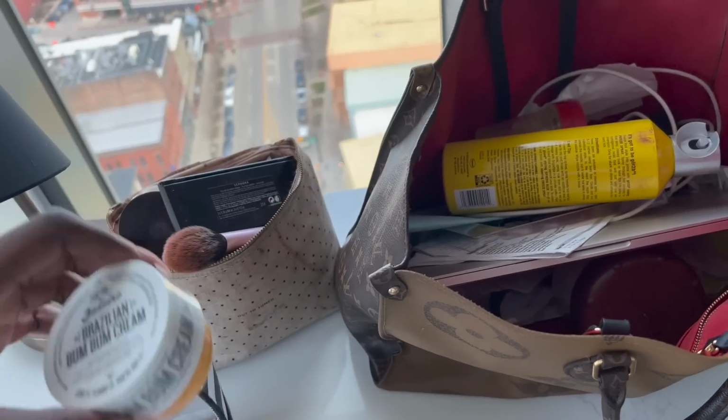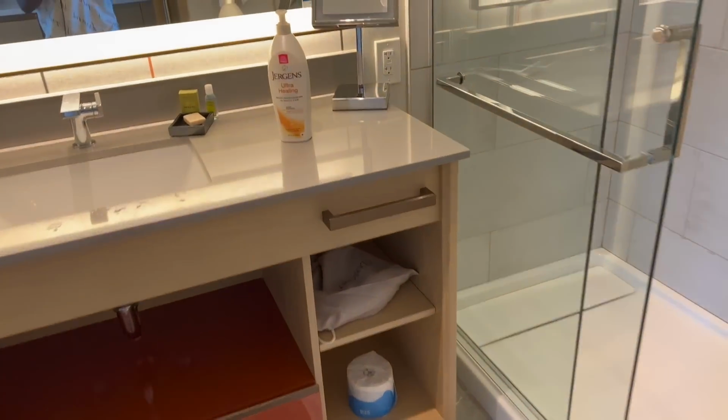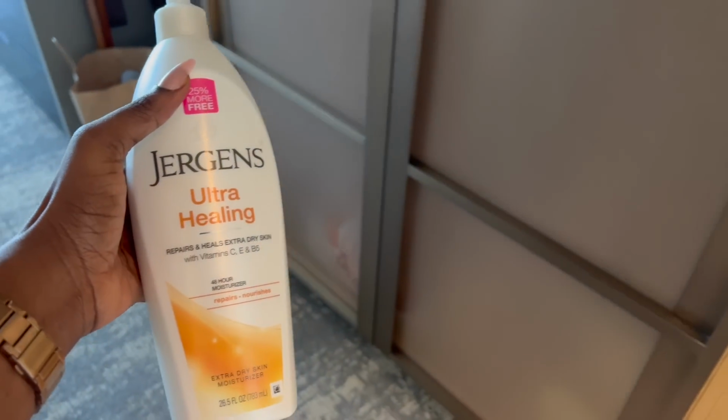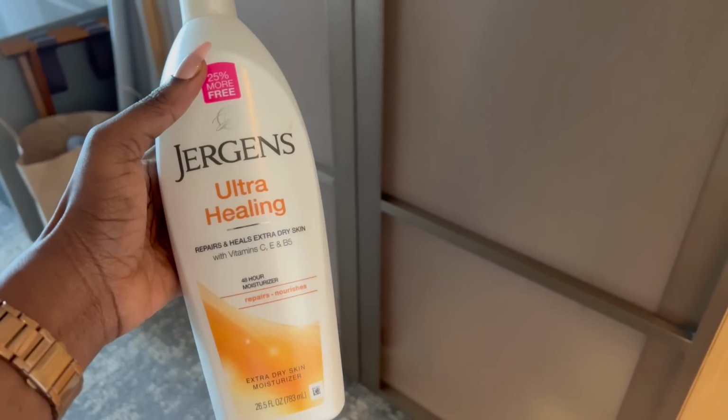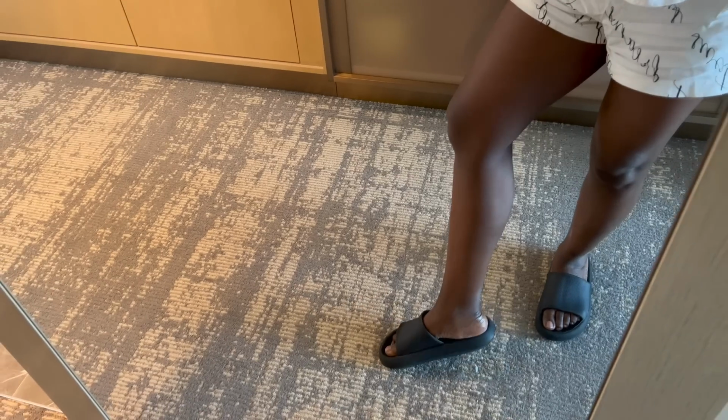I use my lotion. Let me show you all my lotion that I like to use. Let me go ahead and open this bathroom here. Again, the bathroom is not super fancy, but Jergens is my lotion of choice. It is very moisturizing, very healing, and I always have a bottle of Jergens. It makes my skin just glow.